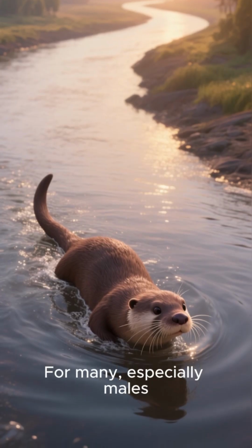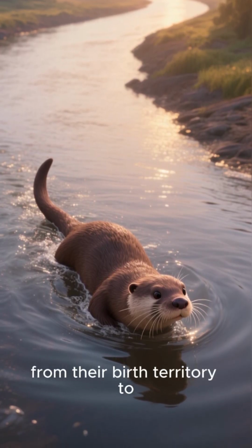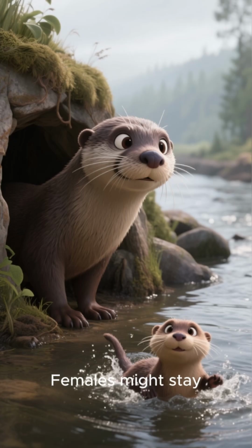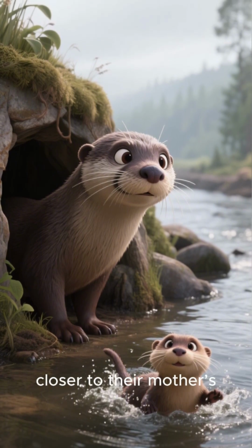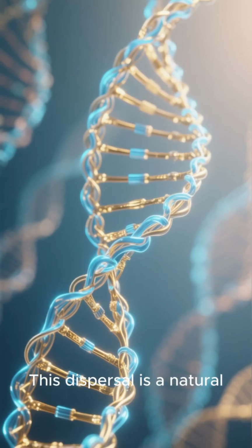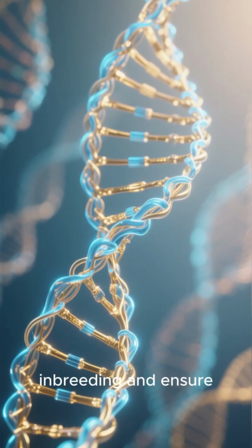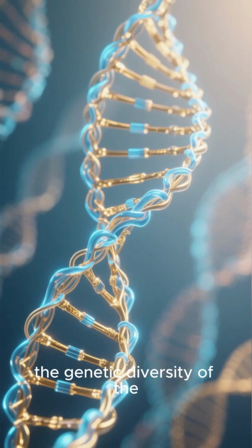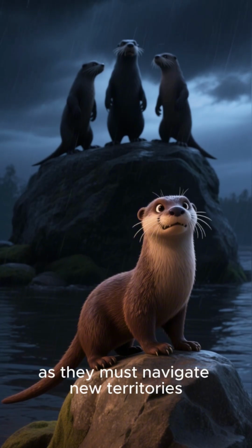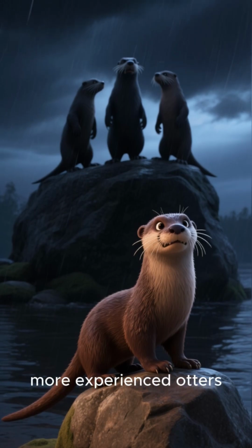For many, especially males, this means dispersing from their birth territory to establish their own hunting grounds and find a mate. Females might stay closer to their mother's territory or establish a new one nearby. This dispersal is a natural mechanism to prevent inbreeding and ensure the genetic diversity of the population. It's a challenging time, as they must navigate new territories, establish dominance, and avoid existing, more experienced otters.